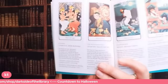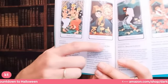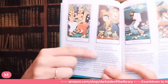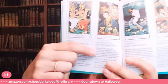But here you'll see in the guidebook, we have the Nightingale. This is the Four of Cups. This is a tale from Denmark. Here's a story of why this card is associated with the Four of Cups, and then a short upright and reversed reading for this deck.